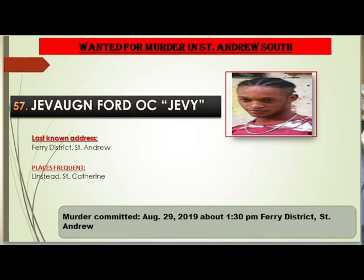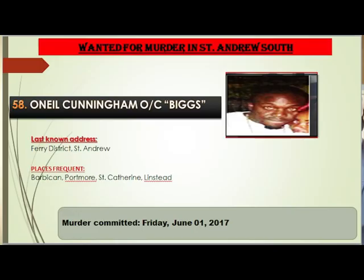And in the Corporate Area, we have Javon Ford, O.C. Jevy. He's wanted for murder committed in St. Andrew. That's Ferry District, St. Andrew. O'Neill Cunningham, O.C. Biggs, is wanted for murder committed in St. Andrew South.